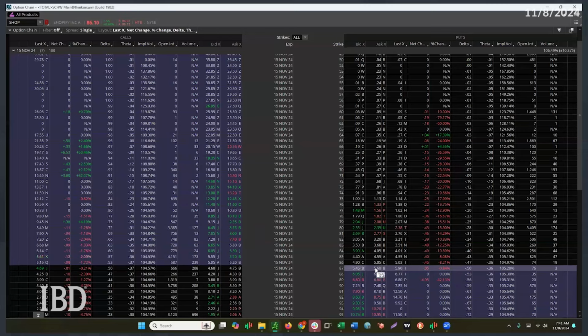This will be a little more inexpensive on Monday, but you're still putting out $5 on an $86 stock. So the percentage is large. But if this thing really goes up 10% or 15%, you'll still be making quite a bit of money.